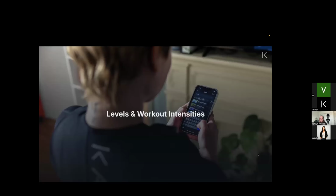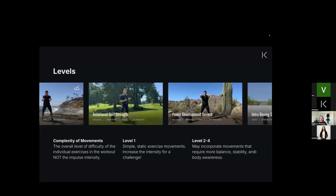All right, levels and workout intensities. Another very frequent question that we get here. We'll start with levels. So it is a common misconception that our levels correlate directly to the intensities that are within a workout. So if you're doing like a level 4 workout, then the intensities must be much harder within that session, which is not true. So your intensities are not determined by the level of the workout. Rather, the level of the workout is determining the complexity of the movements that are programmed within that session.